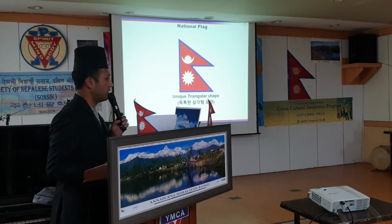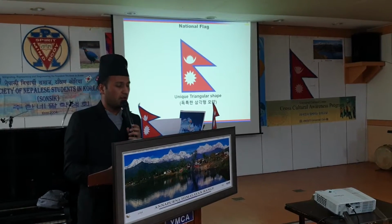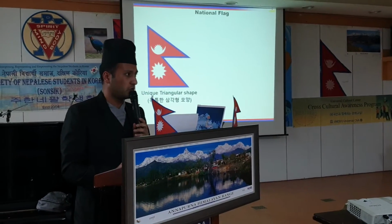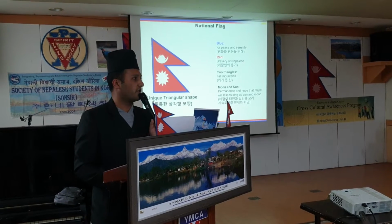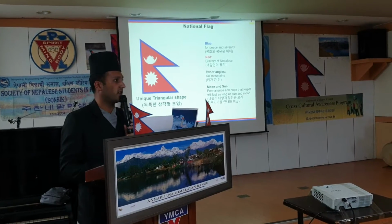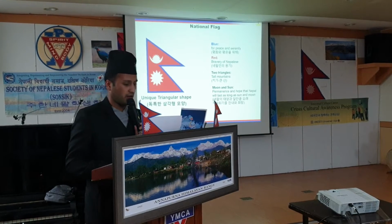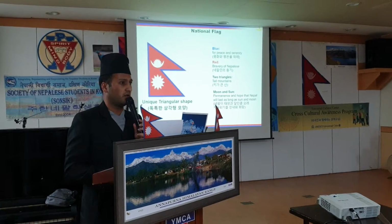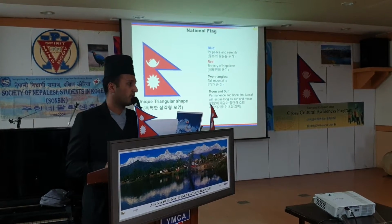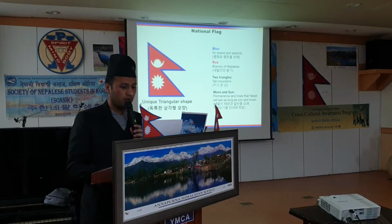So this is our national flag, the flag of Nepal. As you can see, this is the only triangular-shaped flag in the world. It is made up of two triangles, which stand for the tall mountains in Nepal. The blue border stands for peace and serenity in Nepal, and the red color means the bravery of the Nepalese people, those who were Gurkha. The moon and sun show that we will be permanent, and we hope that Nepal will last as long as the sun and the moon.